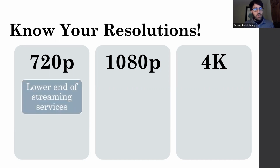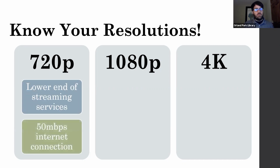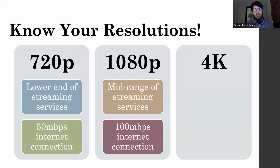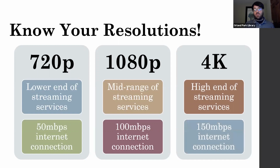So 720p, that's the lower end of streaming services. And we talked about 50 megabits per second is going to be plenty fine for 720p. 1080 is the mid-range, and you're going to want probably around 100 megabits per second to get a nice, clean, consistent, clear picture. 4K is the high end, and that's where you're getting into your 150, 200. In my household, we have a 250 megabits per second service, but we do a lot of work outside of watching TV as well. We have computers, we have smart devices, we have some smart home technology. All that stuff is running on our internet connection. We want to make sure there's enough internet to go around.